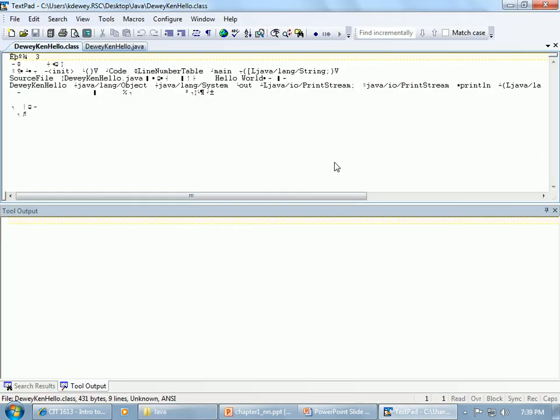Can we read that? We can read some of it. We can see the basic instructions. You can see it's going to be using java.lang.String. Obviously, I output a string, so we're using that. We have the name of the source file, and we know the file is called DeweyKenHello.java. We're going to be using the IO PrintStream, because I'm using println. So we can actually read some of that. It's not strictly ones and zeros yet.